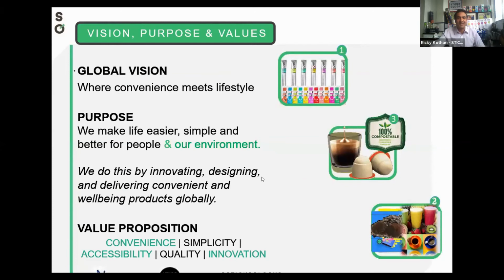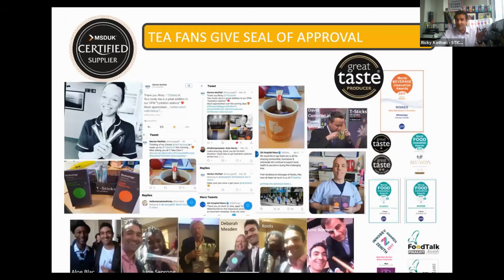Can you see that? So we launched in 2015 the tea stick product to look at innovation. But 2020 was a real downturn for all of us because of COVID. And because we lost all our hotels and offices, we decided to donate most of our stock that we had in the UK to the NHS. So we donated to care homes and the NHS. And we said, look, we've got to really think about our strategy now and look to new markets.